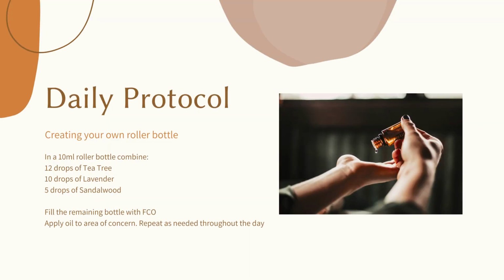My daily protocol for skin rashes. We're back to creating our own roller bottle. In a 10 ml roller bottle, I want you to combine 12 drops of tea tree, 10 drops of lavender, and 5 drops of sandalwood. An additional bonus add-on to this would be adding 1 to 2 drops of frankincense as well. Frankincense is also an amazing oil for wound care and wound healing.